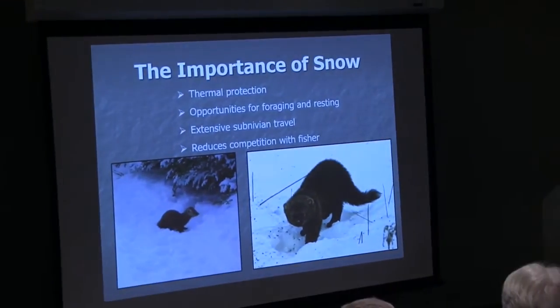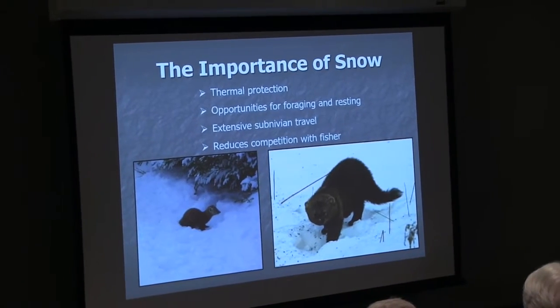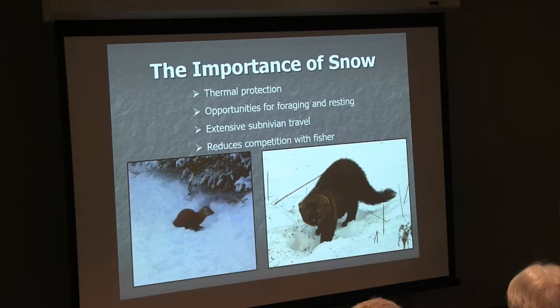So this is a common theme throughout the whole presentation: the importance of snow. We really feel strongly that it is one of the limiting factors. It's what makes or breaks the species here for a number of reasons. Clearly, an animal that lives just subarctic and through the boreal forest is an animal of the north, just like Canada lynx. So it's going to be adapted to a life in the snow. And those adaptations give it an advantage over its fiercer, more successful southern cousin, we'll call it, the fisher. They are pretty closely related.